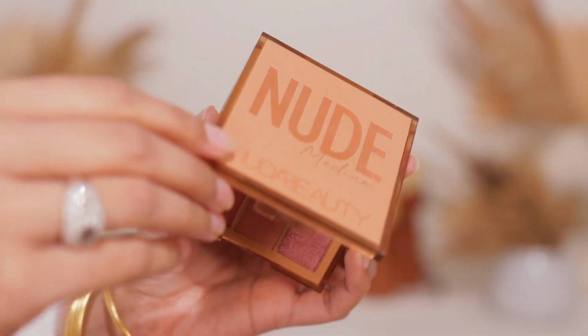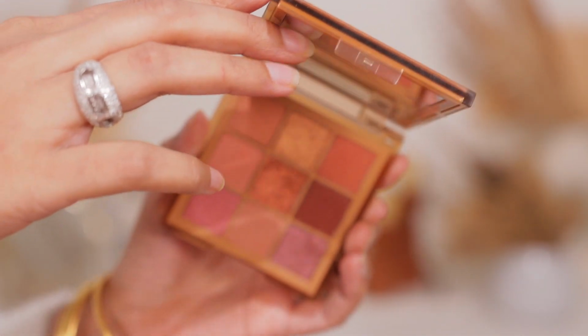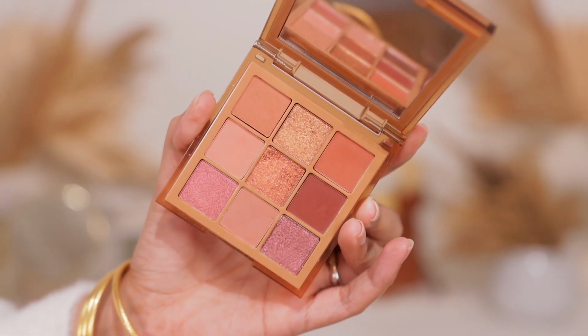Now I have two other palettes that I've used on my everyday look. So firstly, I have this one. This is the Huda Beauty's Medium Nude Obsessions palette, and this is what it looks like. Now this is something that I love using on an everyday basis in the daytime usually, because the shades in this particular palette are more on the warm browns and warm pinky tone side, and even the shimmery shades are daytime shades right here.